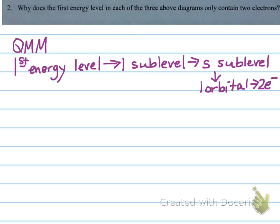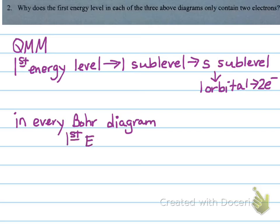So in every Bohr diagram we draw, the first energy level will only ever hold 2 electrons because it can't hold more than that, because there's only that S sublevel with 1 orbital.